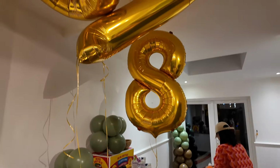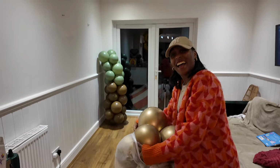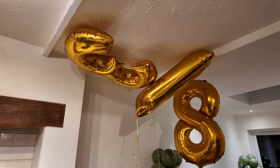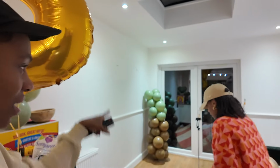Alright, come on, let's go upstairs. Now we've got the setup. See it. This is Bella. She's just doing a cute setup on the wall. So she's got the 18 for Jamil, for my nephew, and the 3 for Joelle. I think I shared with you guys that it's now a joint thing. Yeah, and I'm really liking the colours. Just gonna do something there on the side.